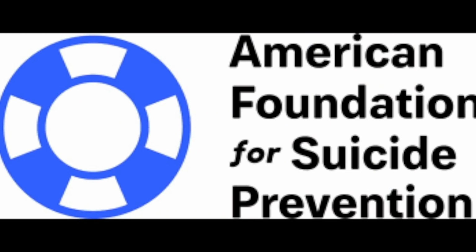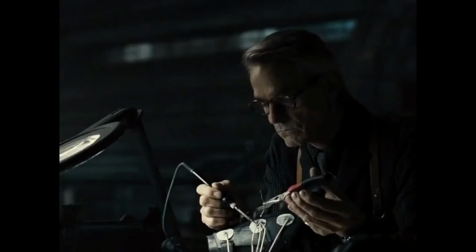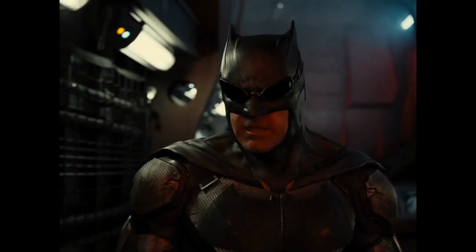This stands for the American Foundation of Suicide Prevention, and I think it's lovely that Zack Snyder displayed it so prominently in the movie. Bruce is augmenting his gauntlets with Kryptonian tech, a nice way to explain how he'll actually be useful in the fight against aliens later on.